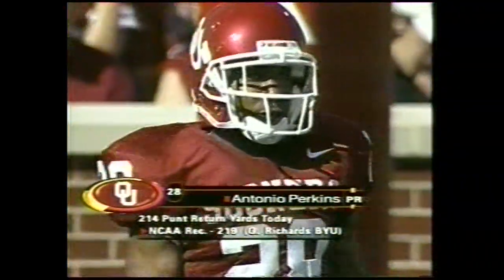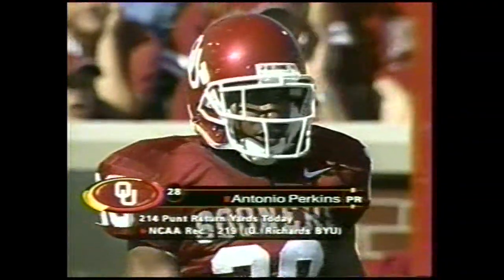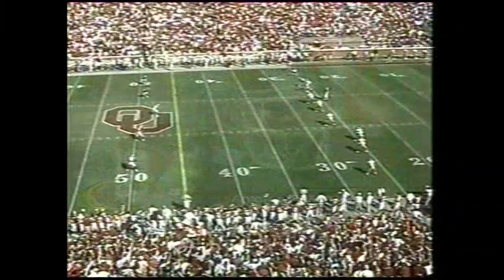Antonio Perkins, his show continues. He gets ready to return the second half kickoff. Already 214 punt return yards. The record, 219, set by Golden Richards, BYU. Go to the wide receivers for the Broncos.